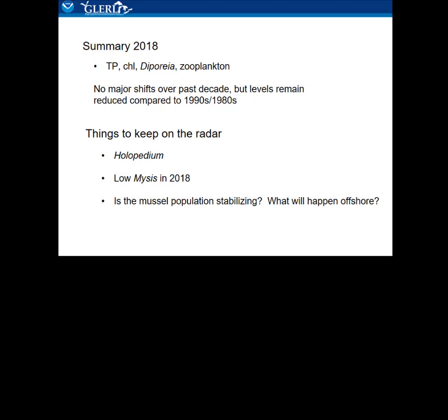A few things to keep on the radar: the sighting of those Holopedium in our samples, whether that's a fluke or a sign of further changes that make Lake Michigan more and more like Lake Superior, just because they're an indicator of different water conditions. I think we need to keep an eye on the mysis, because those low levels, if they persist, could be of concern because of their importance as an indicator. And then finally, where's the mussel population going? If we have stabilizing or even declining numbers, where are we going to land in terms of that biomass, especially in the offshore regions? That's it.